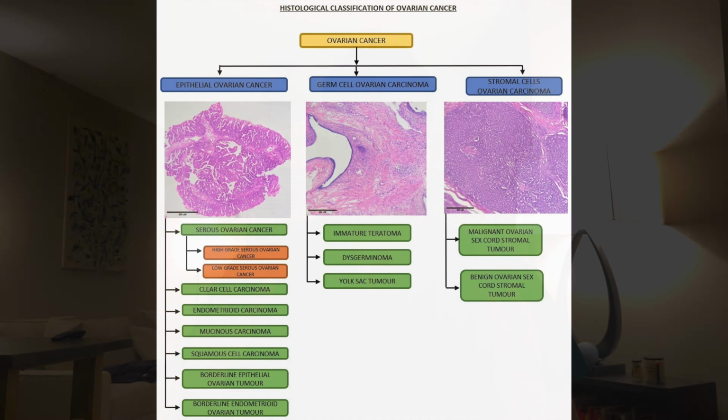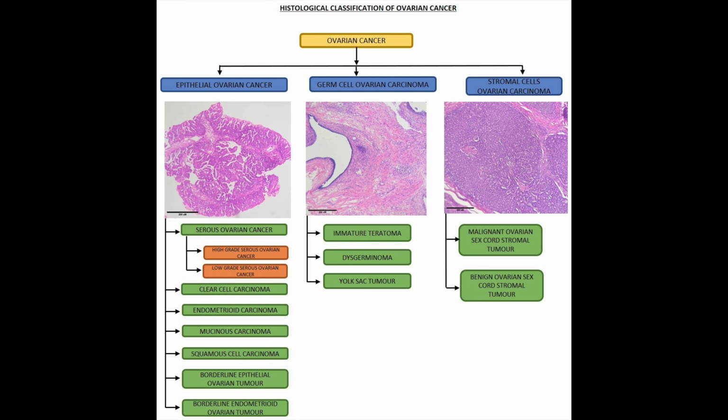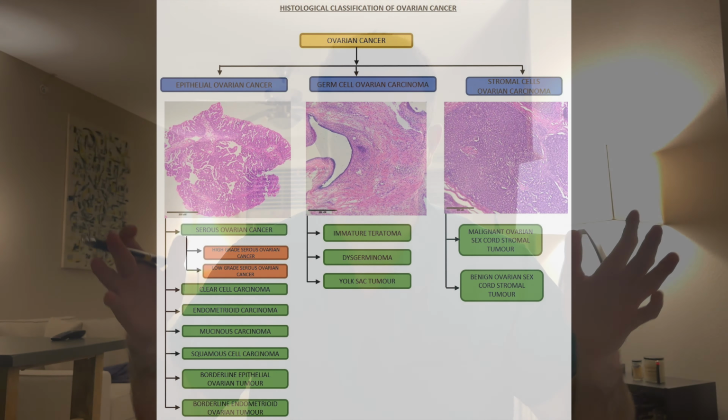So in brief, when we break down ovarian cancer, there are 3 main categories: epithelial, stromal, and germ. Within the epithelial, you have your subcategories of serous, mucinous, endometrioid, clear cell, and transitional. That's just general background. You can look at the picture right here.